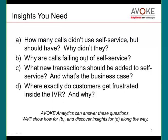Item B, for those that actually get into the self-service module, why do they fail out? How come they don't complete? What's going on there? And if we're going to add new transactions to the IVR, what transactions would they be? And what would the business case be? How many calls might actually use them? Would that pay for the investment to add the application to the IVR? And finally, if we're going to answer the question about improving survey scores, we have to figure out why and where customers are getting frustrated.